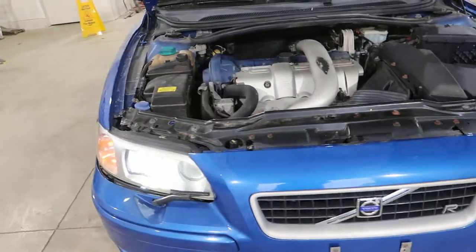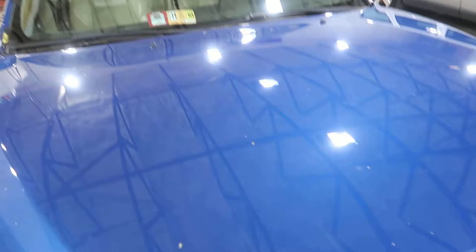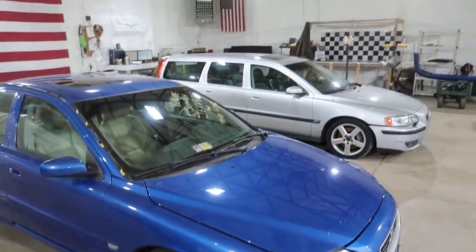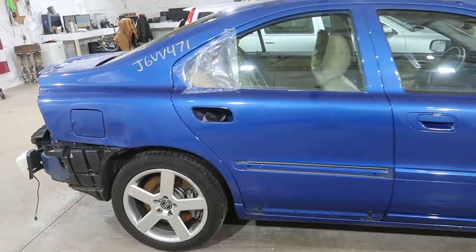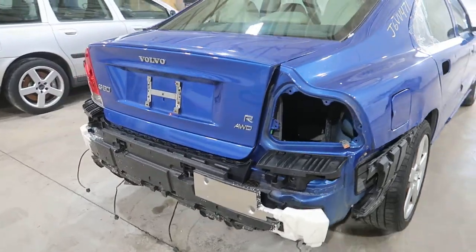Nice, clean xenon headlights. There's some rock chips on the hood here. But this is the very hard to find Sonic Blue, code 470. As you can see, we've got a V70R in the background coming up next. It's got 17 inch Pegasus wheels on it. Kind of got hit in the right rear here.